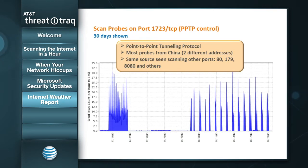But more recently, starting about the second week in August, latter part of the first week in August, we're seeing some fairly regular, it looks like, daily scanning activity. Kind of aggressive as well, so this could possibly be scanning a good portion of the Internet, with a very similar set of patterns associated with it. Most of the probes are coming from just a couple of addresses in China, and the same sources are also seen scanning, on occasion, some other ports. Some examples include port 80, port 179, which is BGP, and port 8080, which is an alternative web port. So we have seen this activity going on, and it seems to be continuing as well.